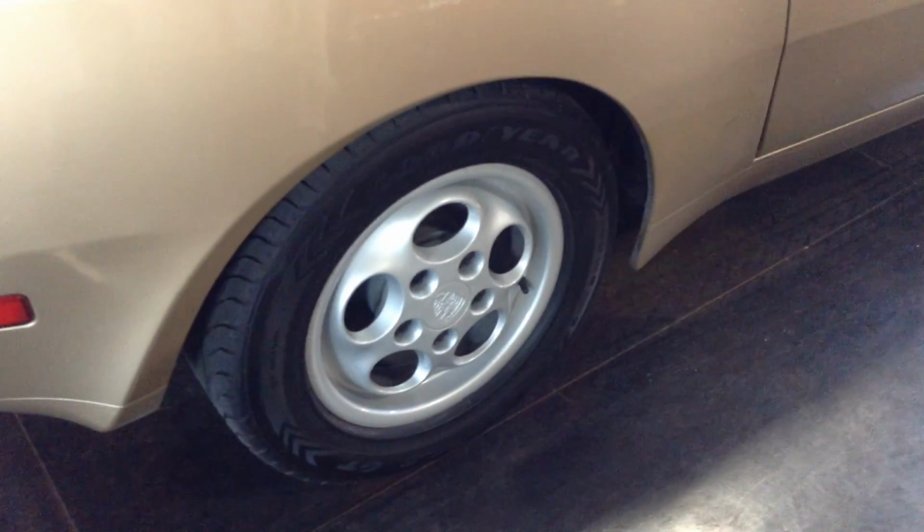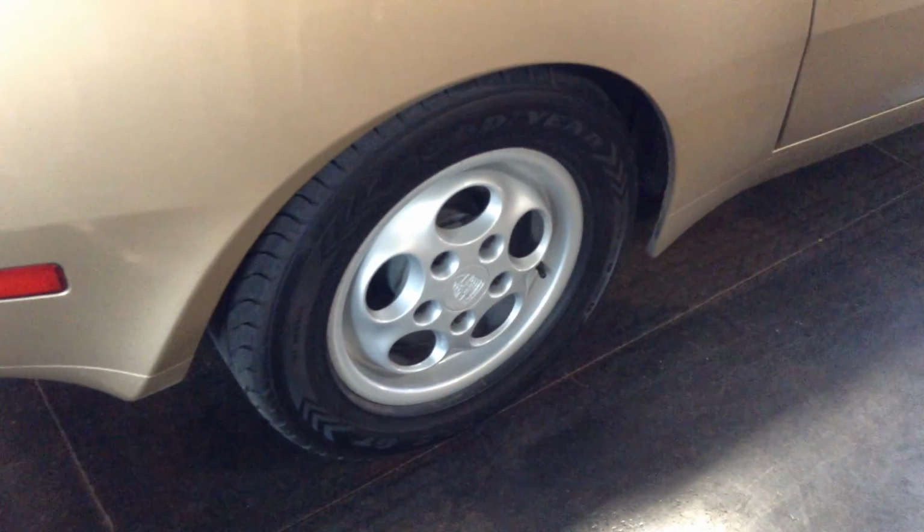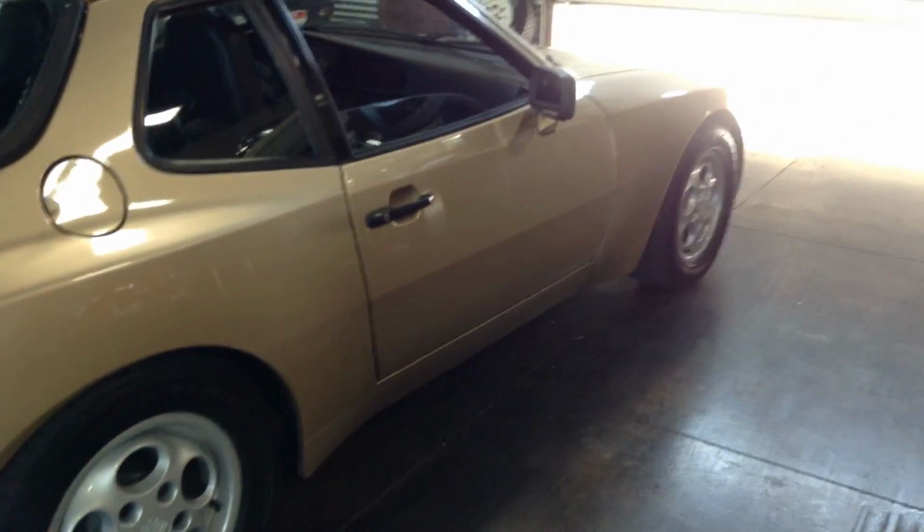So this thing is super fun. You can see it's in the gold with the awesome phone dial wheels. Those also have some newer tires on them, so they're ready to roll. And those phone dials we did restore. We sent those off. They're a little sun faded, and so we wanted to bring them back to their glory. So those are fresh, non-curbed, really nice phone dials.